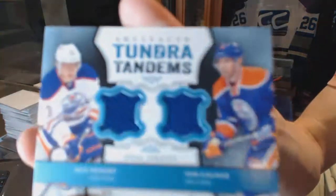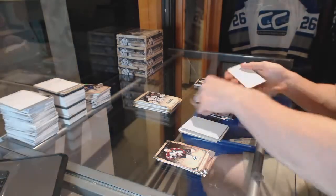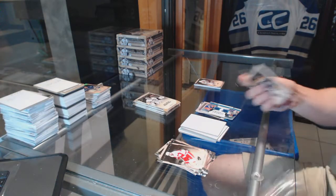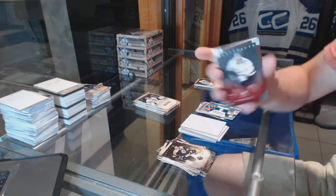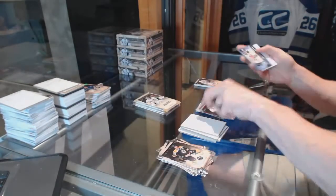Tundra Tandems for the Edmonton Oilers, Ales Hemsky and Sam Gagner. And the Tundra Tandems today are like ghosts of Oilers past. Team Canada insert numbered to 999 for the San Jose Sharks, Joe Thornton.